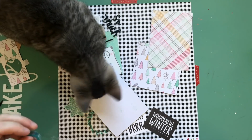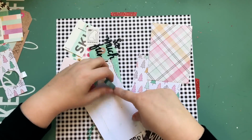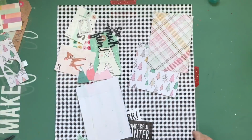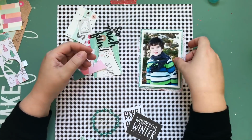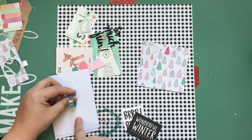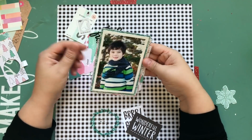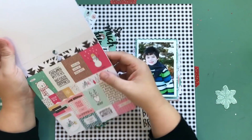Oh yeah, and Piper has decided that she really likes to join me when I scrapbook now, or if I'm just in my craft room. So I actually had to stop the video and shoo her out again. So she's going to be one of those cats, I guess. I don't necessarily mind it. I just wish she wouldn't do it while I was filming. But she is adorable.